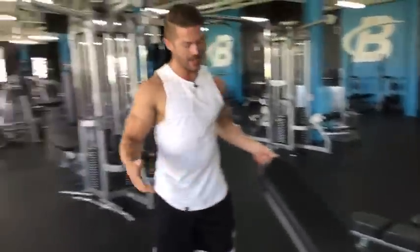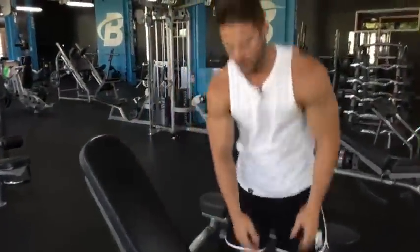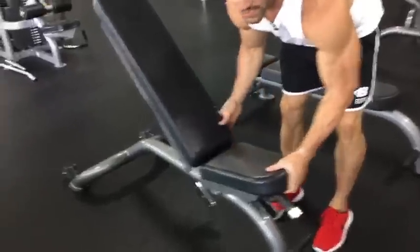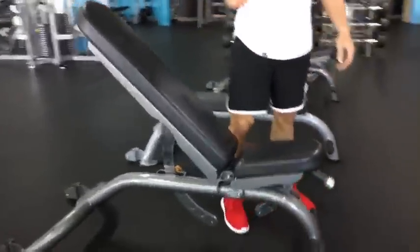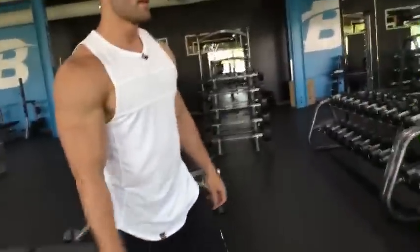So for this guy, a good incline here, just so we're not straight up and down. Move the seat just a little bit. It's all about the stretch here. So you'll notice as we do this, we're going all the way down so we can get a better contraction at the top. Here we go, 4 sets of 12, first set.